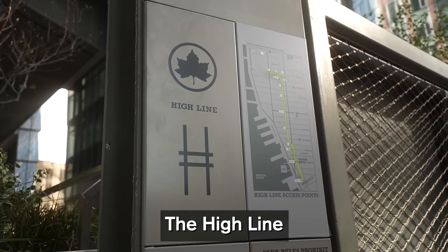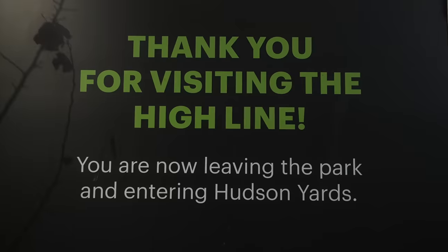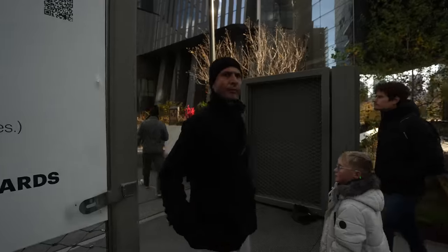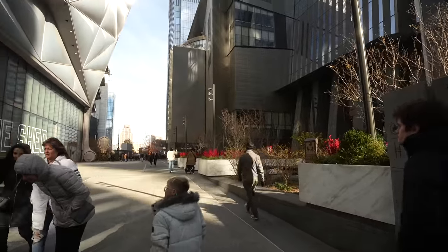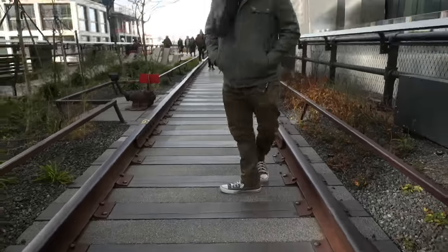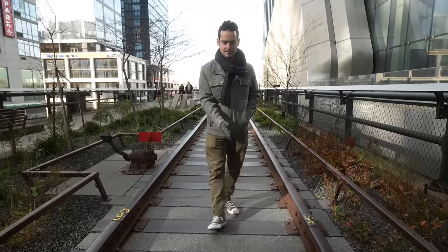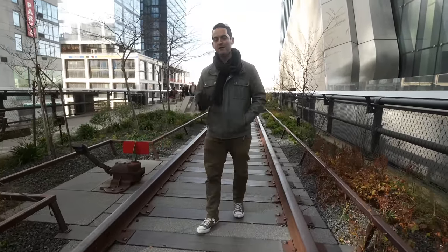So one of the reasons that this area is swarmed with tourists is because the High Line ends here at Hudson Yards, and you can naturally go see the Vessel and do other things. I was walking here before and I had one of those strange moments where I thought, oh no, did I just wander onto some railroad tracks?